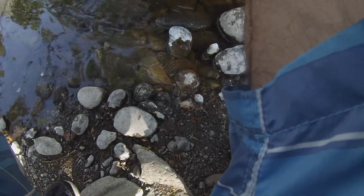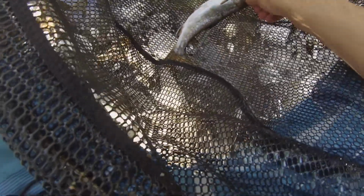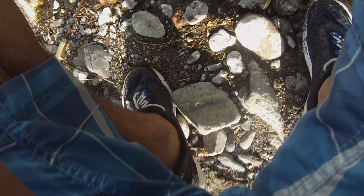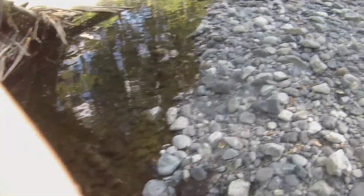Whoa, check this out, guys. This is a different species. This isn't a rainbow. I think that's a brook trout. Look at that. That is so cool, guys. I've never caught a brook trout. That is my first ever brook trout. Get him right back in. And off he goes. Oh, that's so cool.